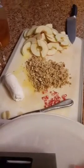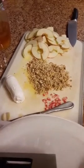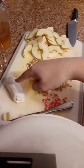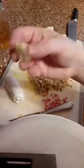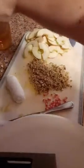Also, what we have here is some thin sliced apples, some walnuts chopped, a tiny bit of pomegranate because the pomegranates I bought were terrible. You can tell there's hardly any red on them. And I didn't have time to go back out. Goat cheese and garlic. And honey.